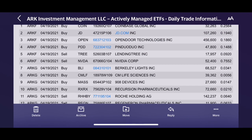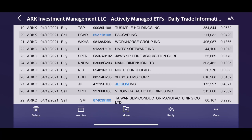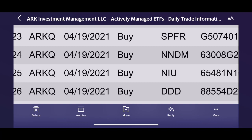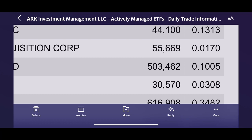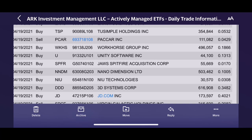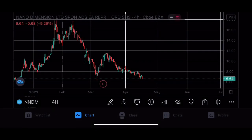Okay, so just to highlight the ARK Investment Management LLC, I get their buys and sells at the end of every day, and we take a look here on the 19th of April 2021 in the ARK-Q ETF. Nano Dimension was bought up, over 500,000 shares, by Cathie Wood and her team. I don't own the space ETF just yet. For my daughter's portfolio, I have all of the ARK ETFs. So I just wanted to showcase this little bit of information that came across my email. Let's continue.